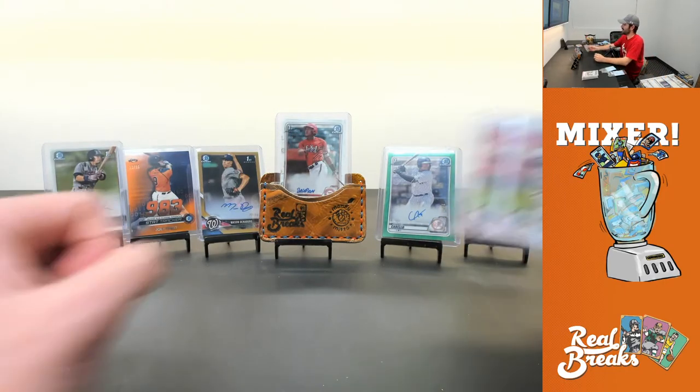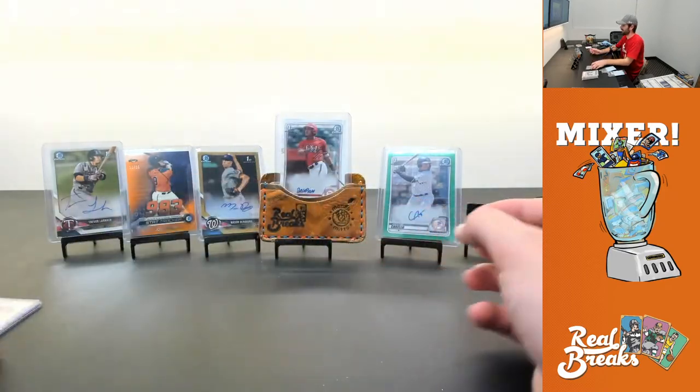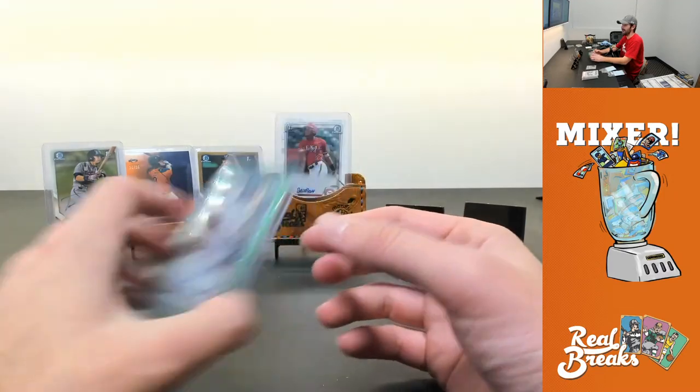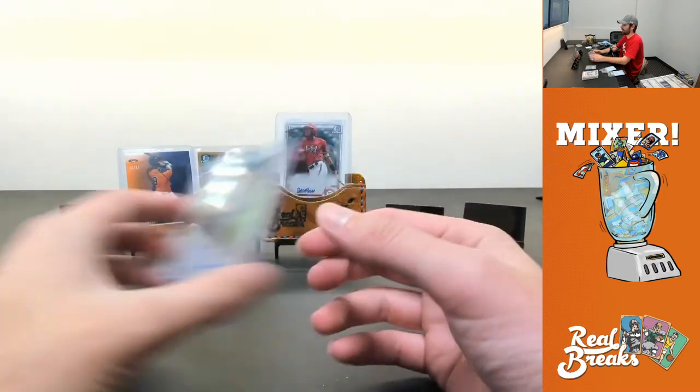On to the showcase, two Wander Francos. We got a paper and a chrome base going to the Rays for Ben Olsen. Antonio Cabello, green shimmer out of 99, Yankees to Dan Mackey. Trevor Larnach, base auto for the Twins and Barry Bird.